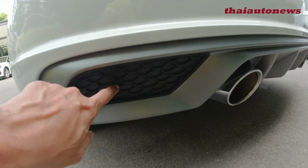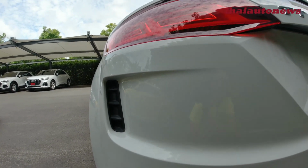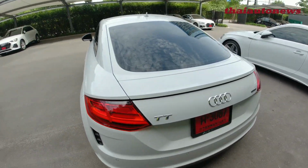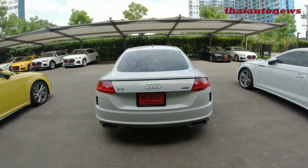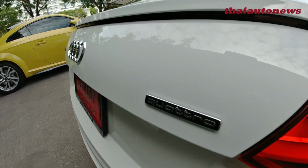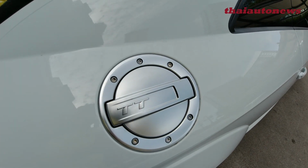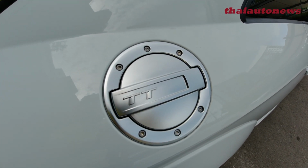But it's just plastic over here, not a real ventilation. But yeah, it's called styling, I guess. TT badging, four-ring Audi logo, and of course the quattro badging as well. The fuel flap is also very stylish over here.